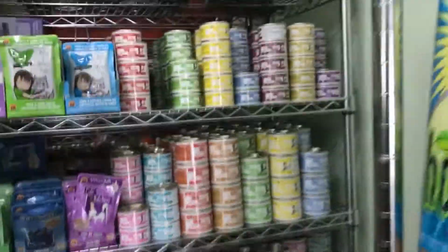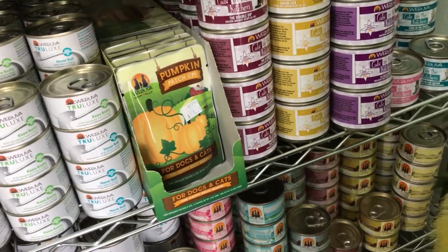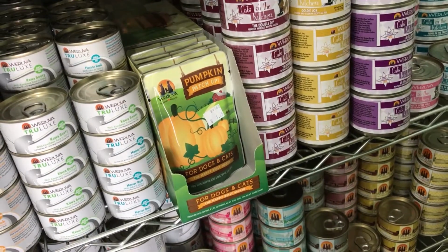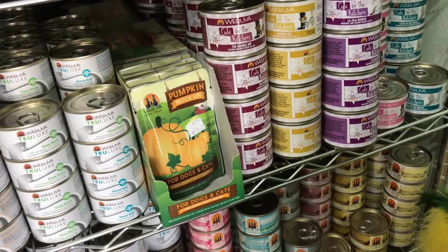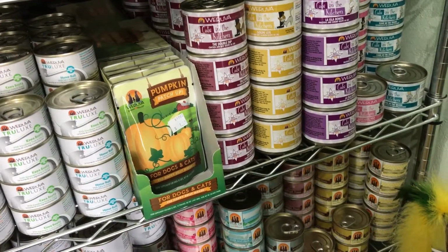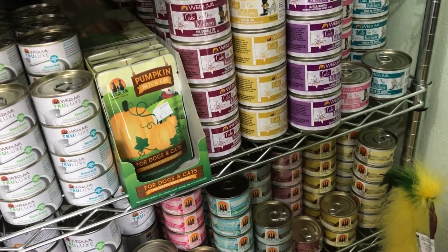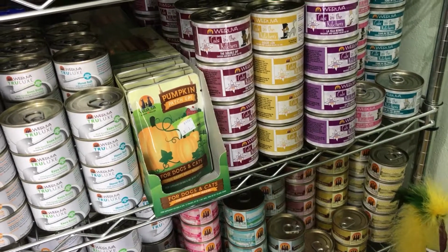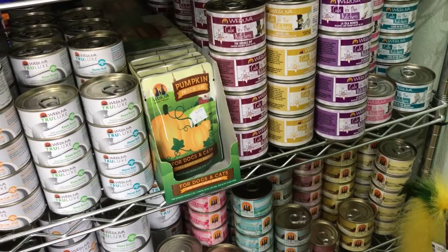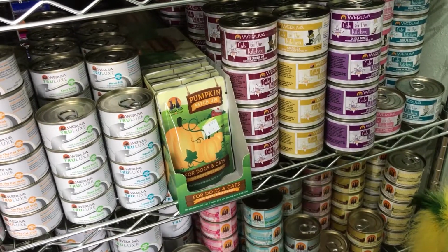And we started including pumpkin. Although you can buy this separately in a pouch, which is what we did the first few weeks, we've actually just gone to the store and bought pumpkin from a can. Not the pumpkin pie stuff, because that has sugar and such, but just plain old pumpkin, and then we'll mix it in with his food, and that has helped him not do butt scooches along the floor, and just helps him have better litter box time.